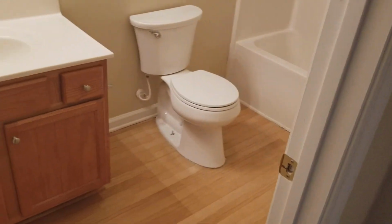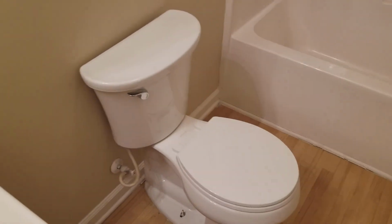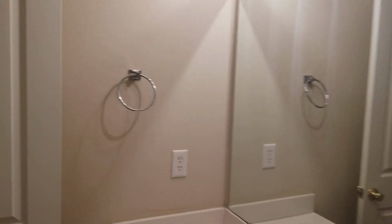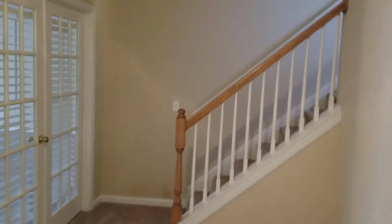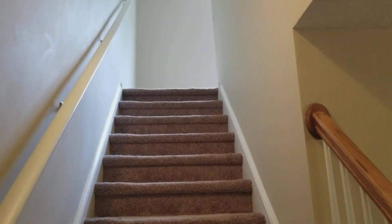Making a left from bedroom number 3, you have your first full bathroom. You have your single vanity sink right here. Also your toilet and tub and shower combo. Also you have your mirror, pretty good sized mirror and towel rack coming out of bathroom number 1. To the left, you have the master bedroom, which we'll save for last. It has the beautiful French doors there as well. All right, let's take a look at the 3rd floor.